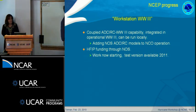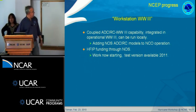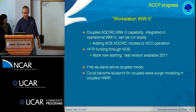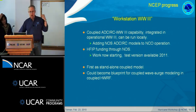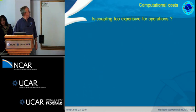And this is HWAP funding that NOS got and that they funneled to us. So again, a little example of how well we start working together. We think that test versions will be available somewhere early next year. It will be a standalone model, but this actually could become sort of a blueprint of how to do operational hurricane surge forecasting just on selected areas of the coast.